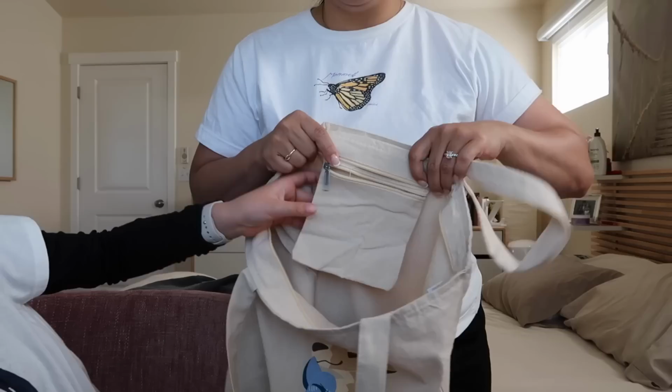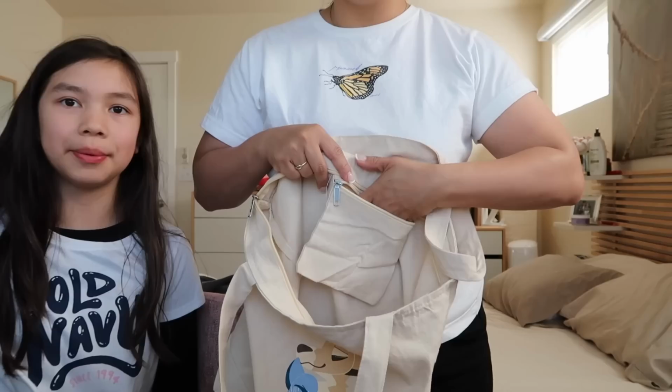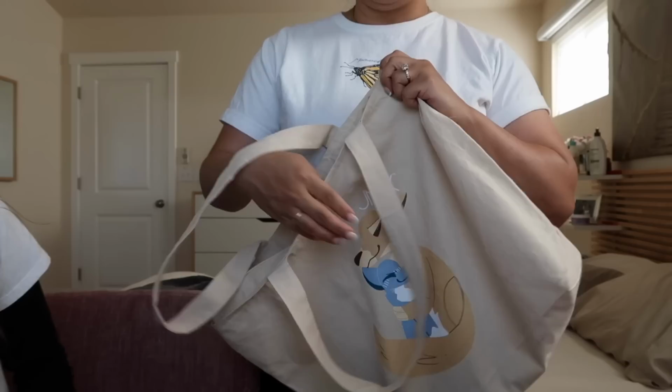It has a pocket for quick things you need, like keys or a wallet or a phone. And it zips fully closed as well. And then of course the straps are nice and thick so you don't have to worry about losing circulation in your shoulder.